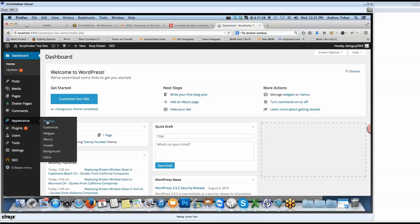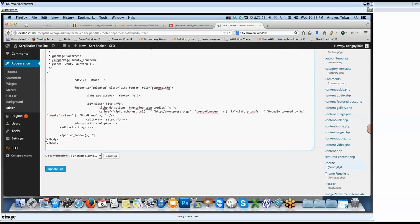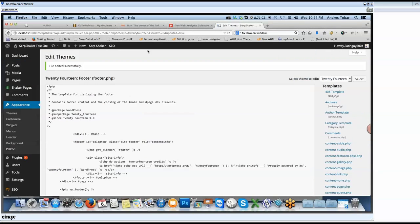For example, even with this Genesis theme, we don't need a plugin to add the tracking code. You go to Appearance, you go to Editor, just look right here on the right-hand side for that footer PHP, and you basically just put in the tracking code right before this last body tag. So you put tracking code here, and then you update the file.